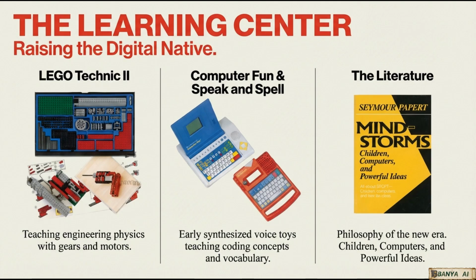There's a book on the desk here, Mindstorms by Seymour Papert. Papert is the philosopher of this room. He believed that computers shouldn't just be drill and practice machines. He said they were mud pies for ideas. You build with them to understand how you think. The generation raised on that philosophy is the generation that built the cloud.